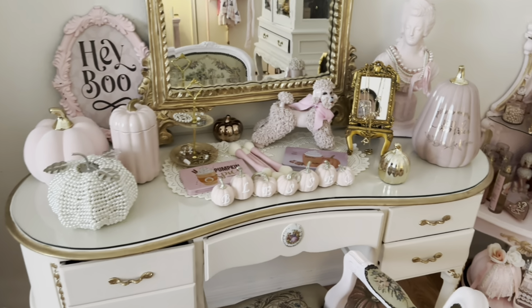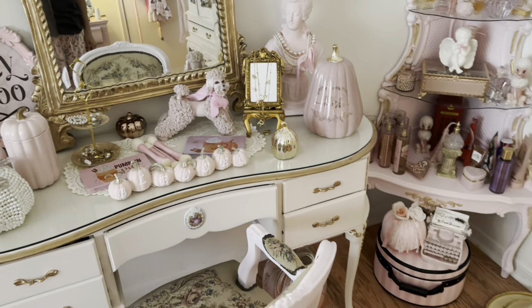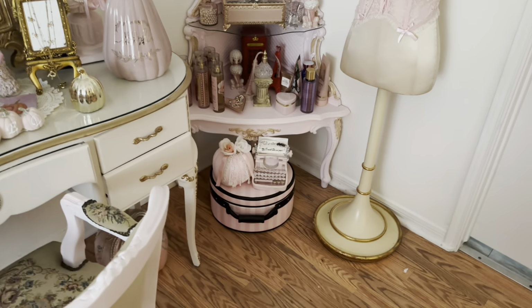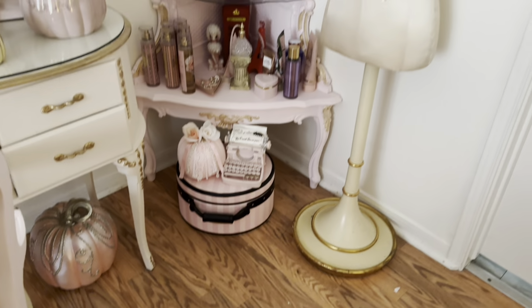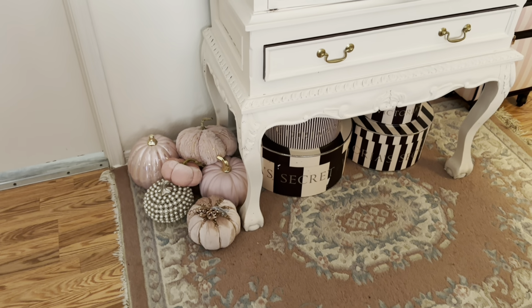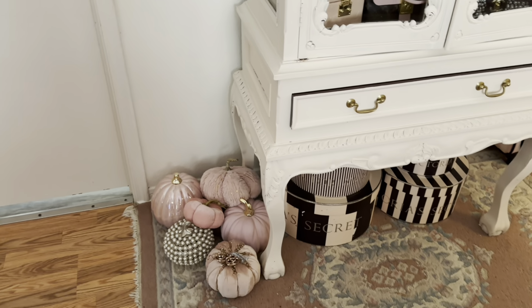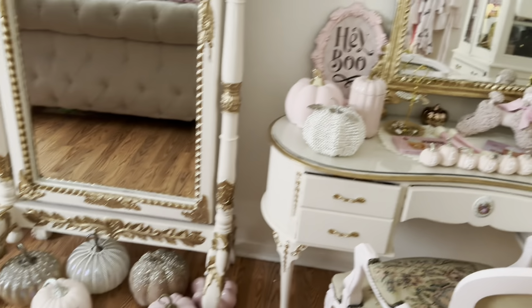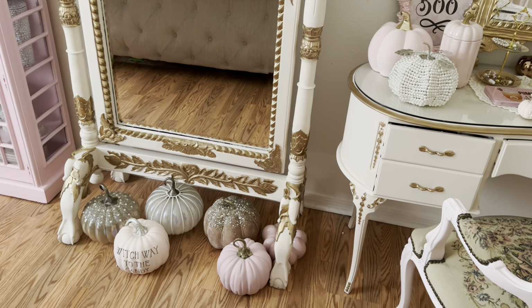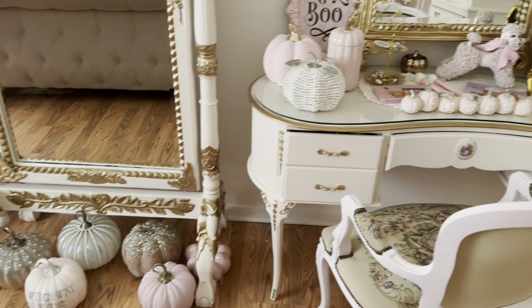And yeah, that's what I put there. I have that one down there, that big one. And yeah, not much. And then I have those pumpkins down there. So yeah, not a lot of fall decor. That's all I really have out.